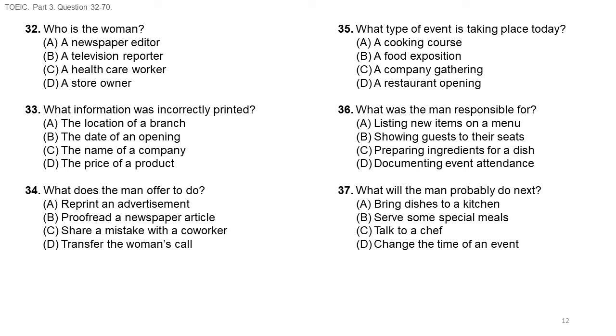Number 35. What type of event is taking place today? Number 36. What was the man responsible for? Number 37. What will the man probably do next?